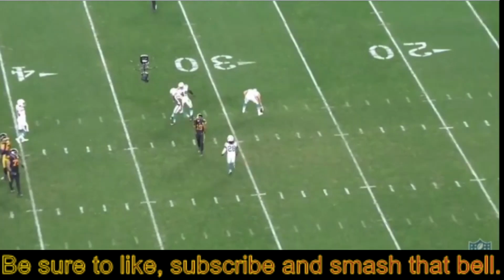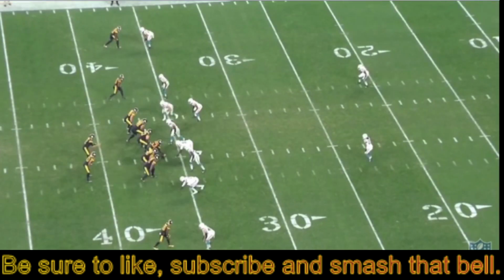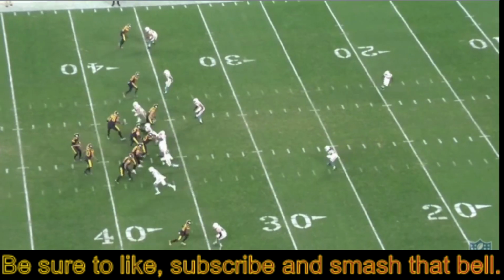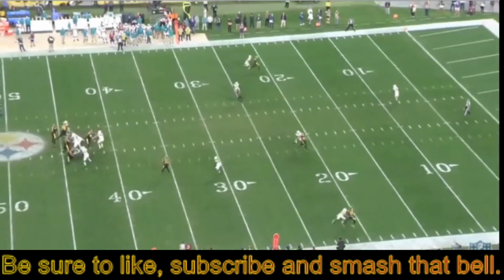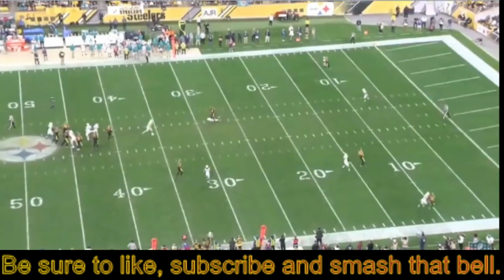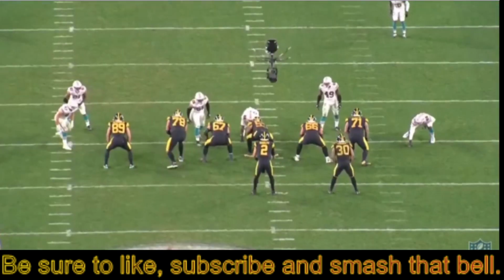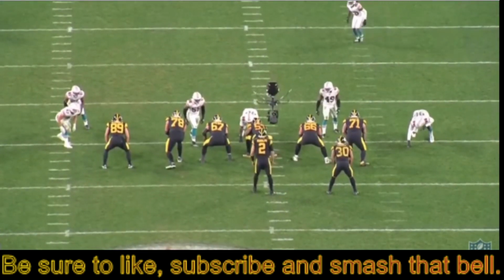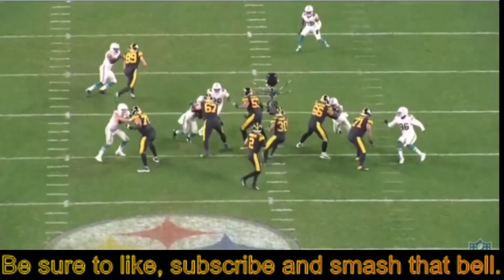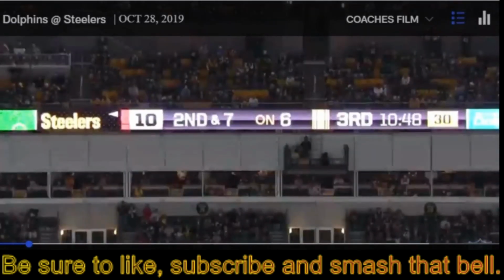Now, let's rewind this a little bit. You're going to see Rudolph bounce around in the pocket a bit. He doesn't get his feet set and throws it. Look at his feet. His feet are almost parallel with each other. You're not going to get any mustard on that. And Juju makes a nice play to break it up. So this could have been his second or third interception of the night, and he got away with another bad pass.